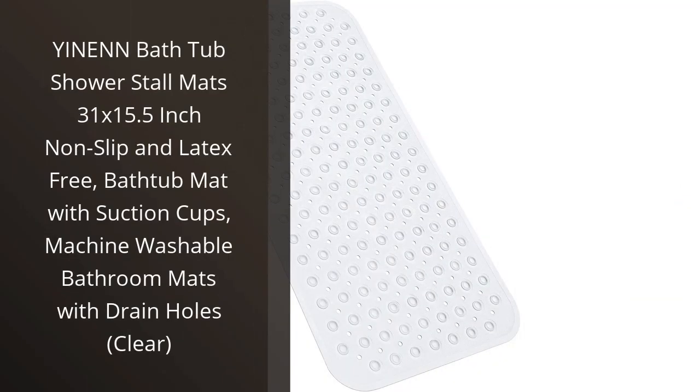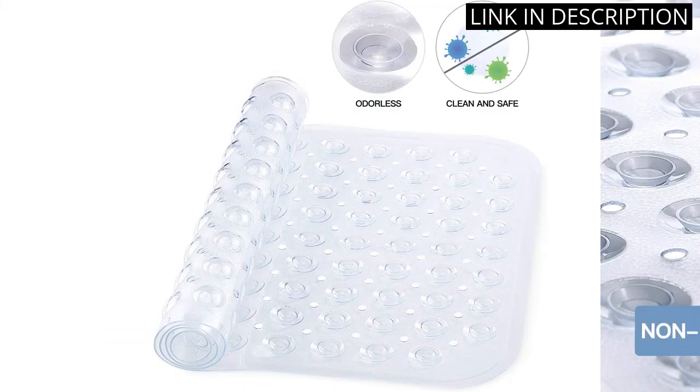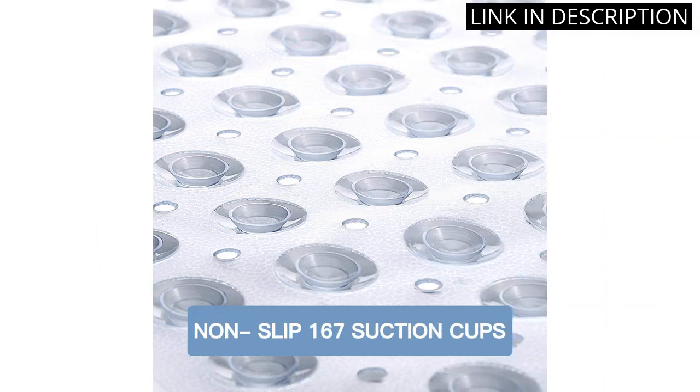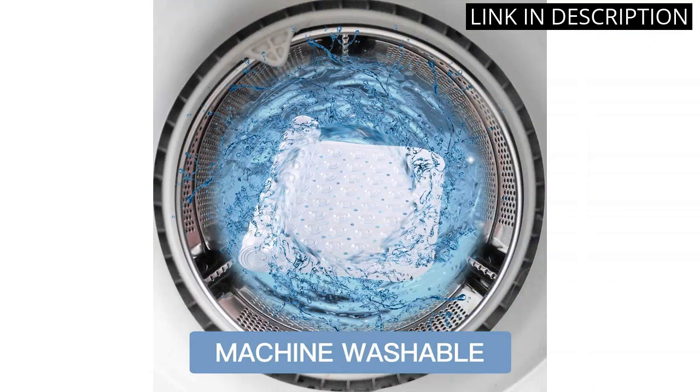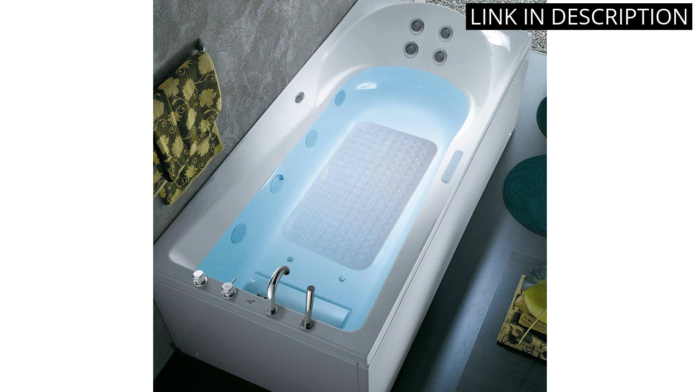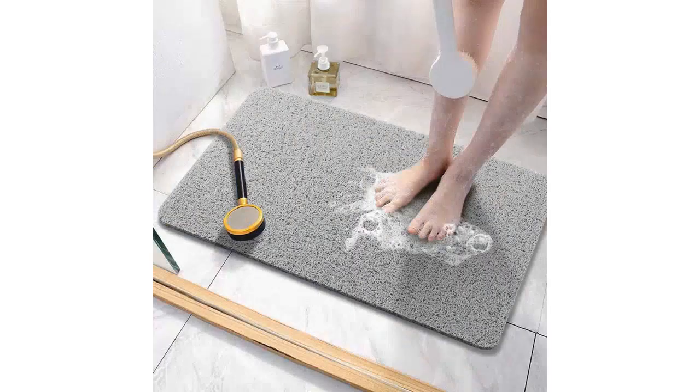I recently purchased the YINENN Bathtub Shower Stall Mat, and I am highly impressed. The non-slip and latex-free design provides a safe and comfortable shower experience. The suction cups ensure the mat stays in place and the drainage holes prevent any water buildup. The option to machine wash the mat makes for easy maintenance. I highly recommend this product for anyone in need of a reliable and durable bathtub mat.